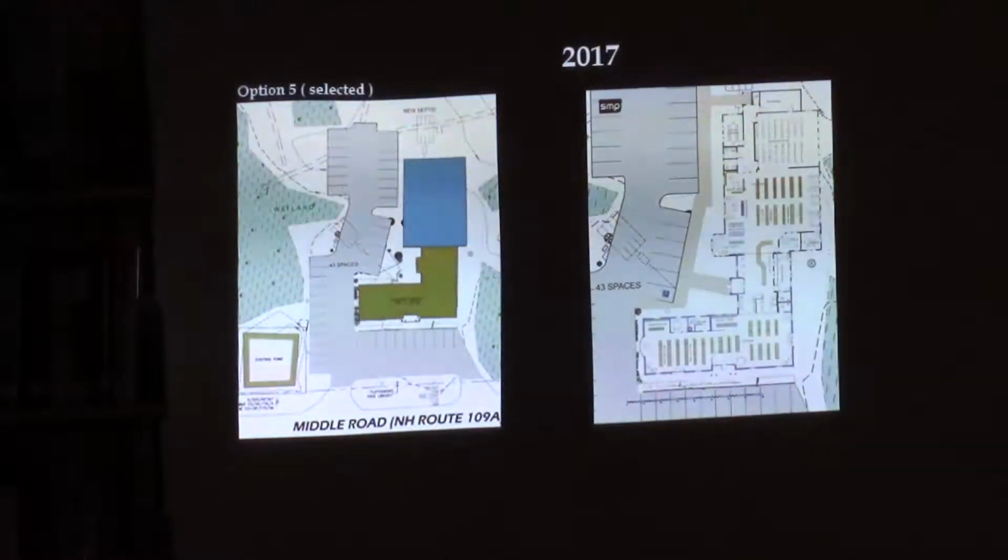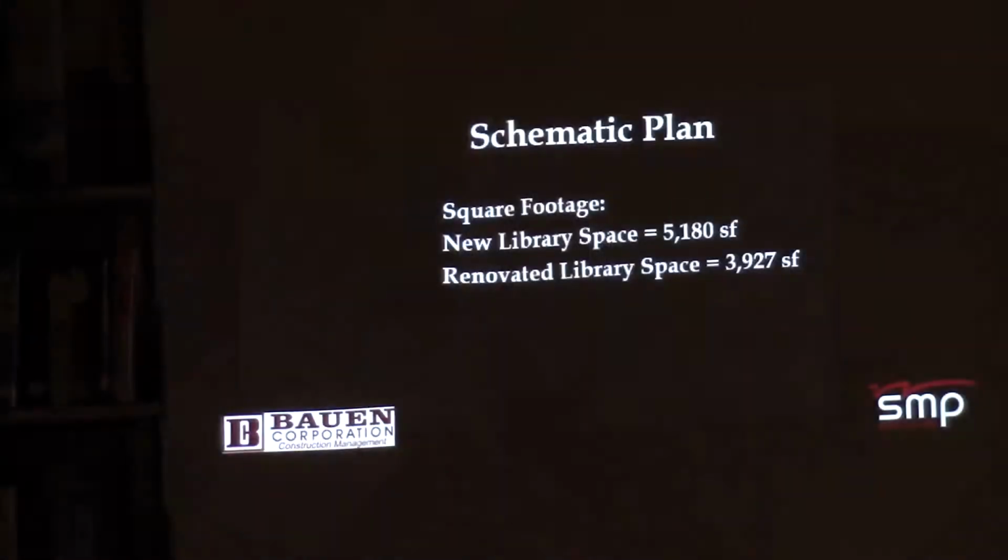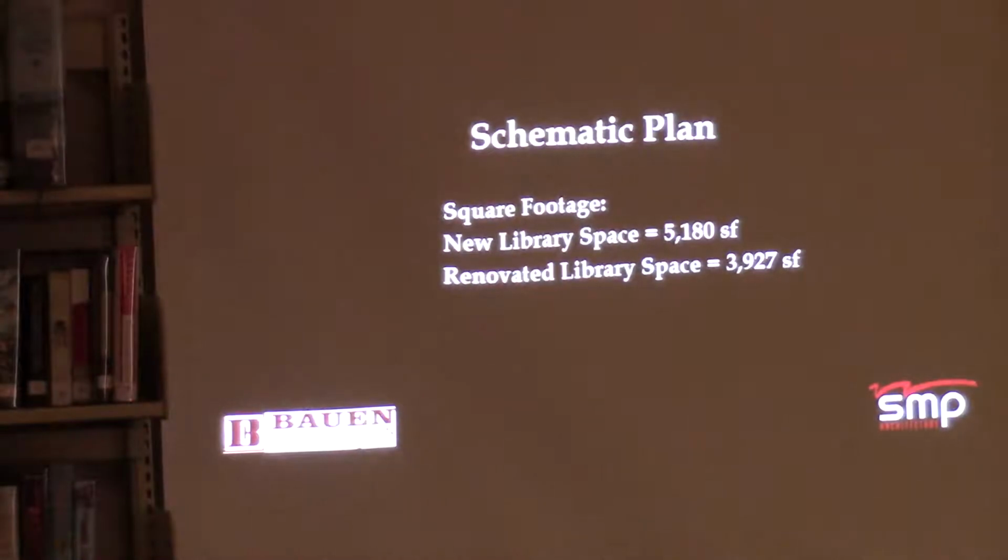Staff weighed in with comments, how to adjust it, what they felt needed to be done for their collection. We tweaked and tweaked and tweaked and ended up with a project that is 5,180 square feet of new addition, and then 3,927 feet of renovation of this library right here.